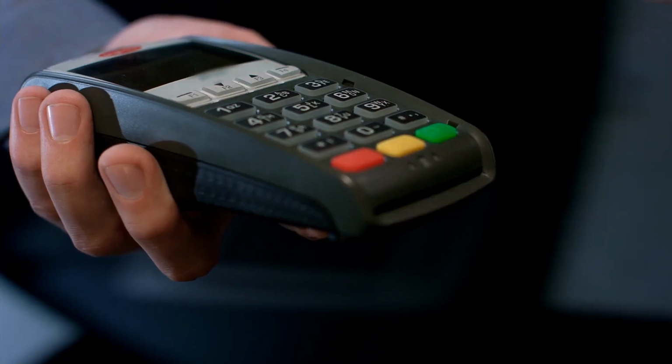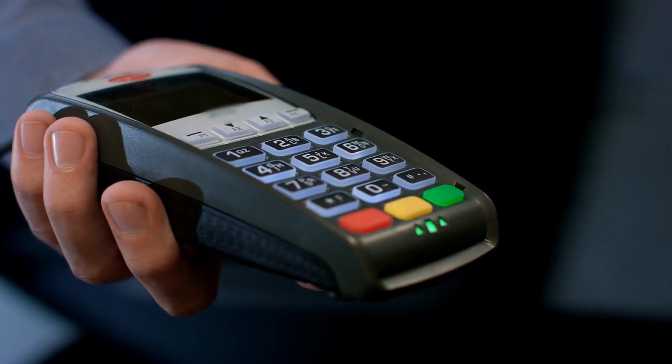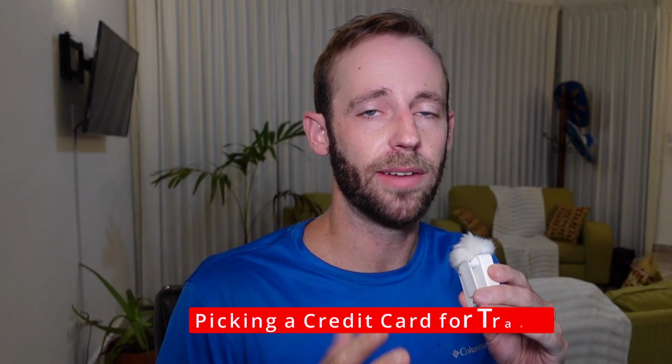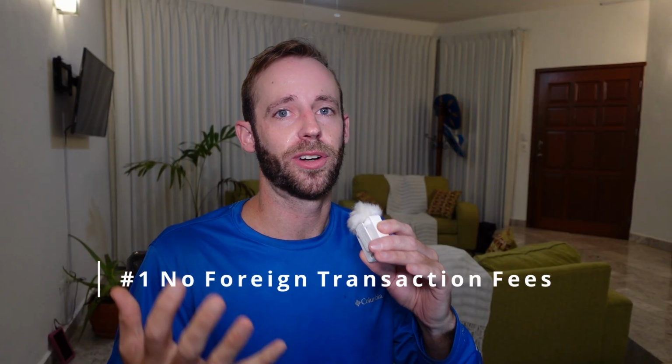Let's move on to the final way to pay for things in Mexico, and the last way is going to be using a credit card. Now, this is going to follow a lot of the same principles as using a debit card while in Mexico, but you can actually get reward points as well. So this means you need to pick the right credit card for full-time travel, and I have 3 tips for doing that. Number 1, again, is no foreign transaction fees.